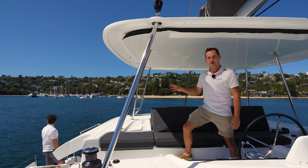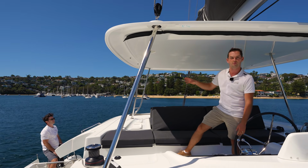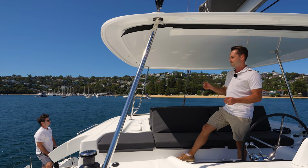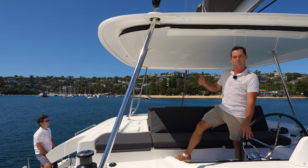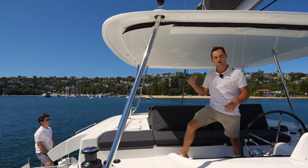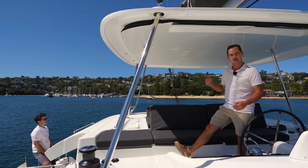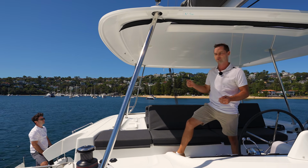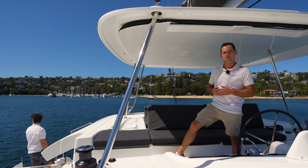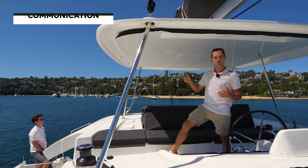Perfect. Now, as well as being my line handler, Russell is also my eyes and ears for my approach to the dock. So if I'm too close to the dock on my starboard side and I'm going to run into it, Russell needs to tell me to go up or upwind, into the wind, away from the dock. If I'm too far away, he needs to tell me to come downwind towards the dock on the starboard side. So the best way to do that is finger movements.